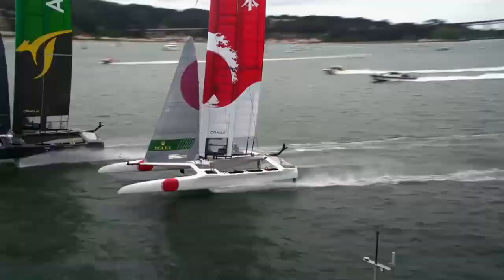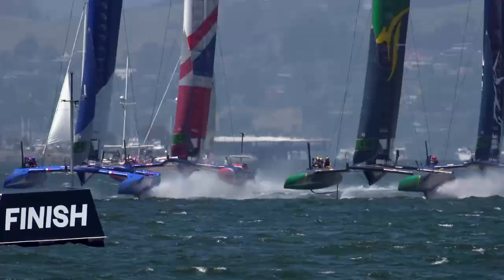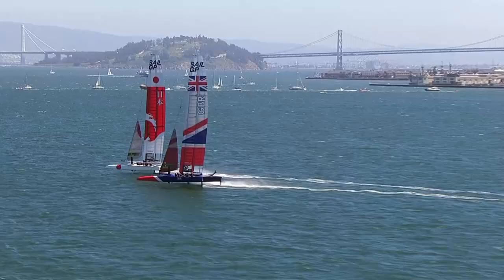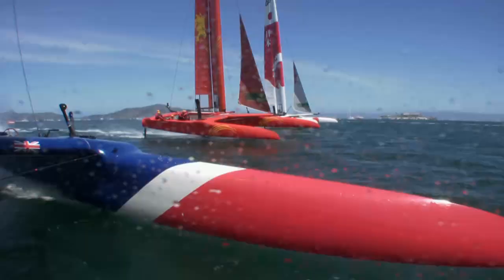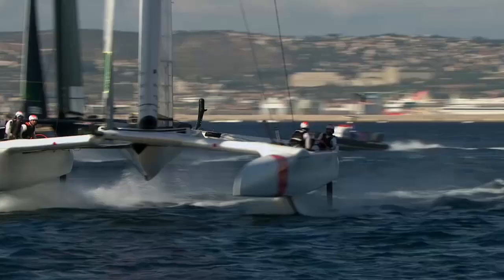Well, I think foiling is the biggest change in our sport, certainly in the last 30 years. It's really a quantum leap in the performance of a sailboat, and it's amazing how fast the wind can make these boats go. They're going three and four times the speed of the wind, which is a really hard concept for the average person to understand. Geez, how do you go faster than the wind?